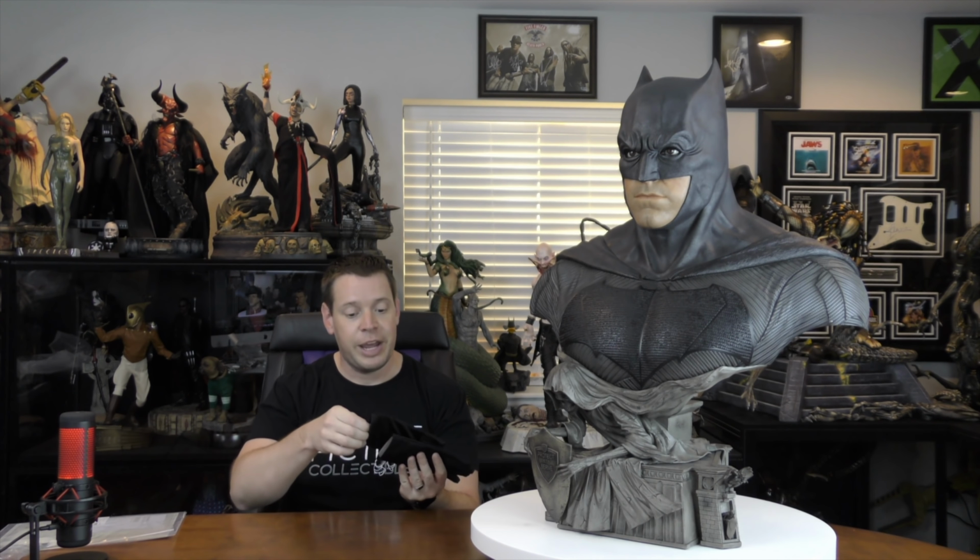So obviously pretty easy to put together. Comes with the other standard Queen Studios accessories. You have black gloves, and inside is usually a playing card. That's still the case here. It's a Joker.